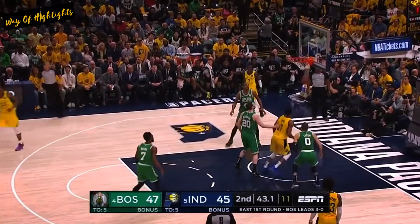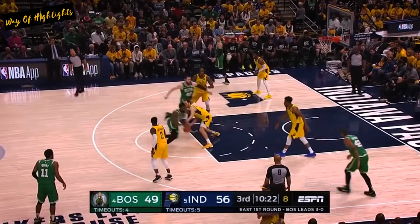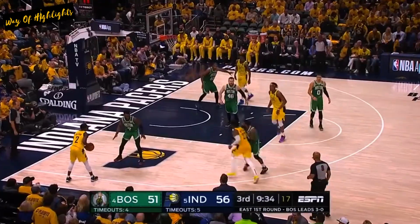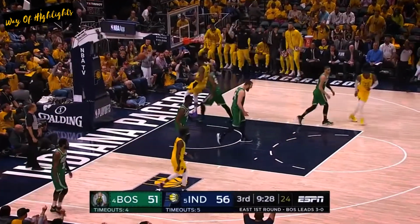Turner on the pick and pop. And we're tied at... Larry's one of the greatest. Everyone talks about the passing. When I talk about Larry Bird all the time, I'm talking about the scoring. Collison had a strong first half with 11. And a follow-up by Thad Young.